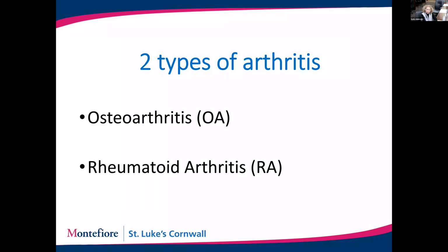And there's two kinds of arthritis, basically, osteoarthritis and rheumatoid arthritis. And osteoarthritis, that's a genetic condition. Thank you very much, God. You've programmed me to have my cartilage deteriorate over the course of years. Sometimes maybe because you had a trauma, right?